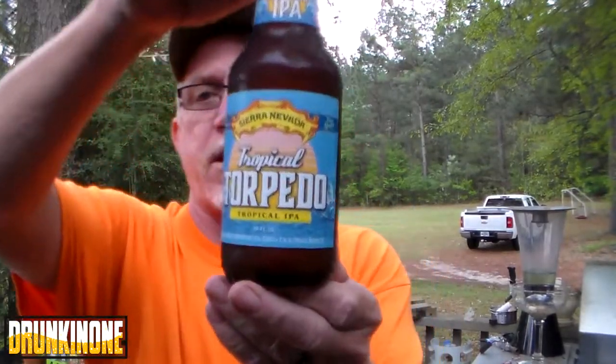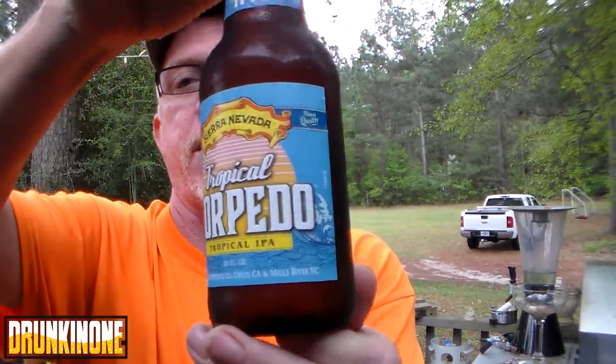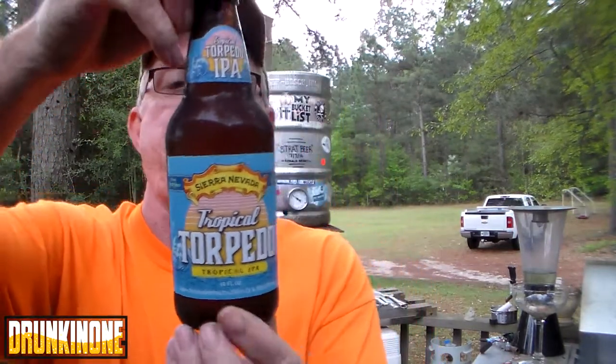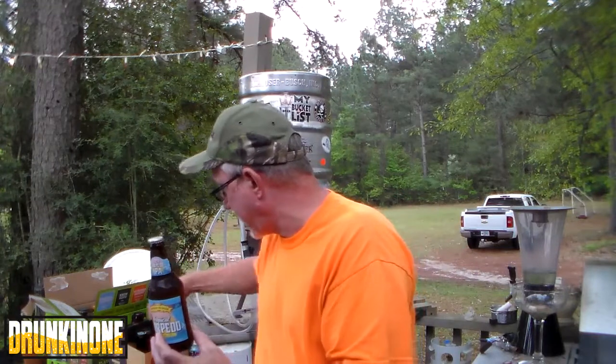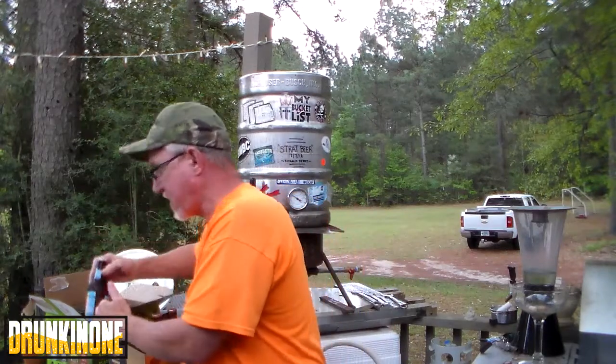Now, I've had the Torpedo before. This is the Sierra Nevada Torpedo, but this is a tropical IPA, Tropical Torpedo. Never seen that one whatsoever, so these are all brand new to me, with the exception of the Art Car and the, what's the other one? And the All Day IPA. The All Day IPA, I think it's a sessionable one, hence the name All Day. I think it's like a 4.2 or 3, you know, kind of low like that.